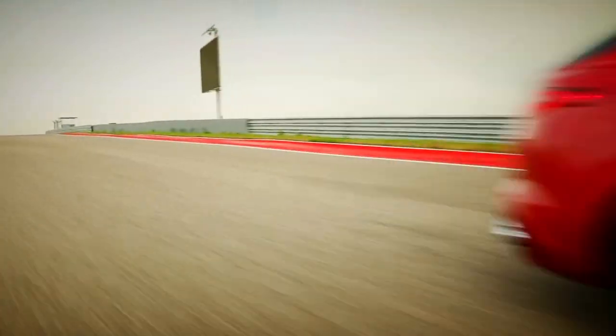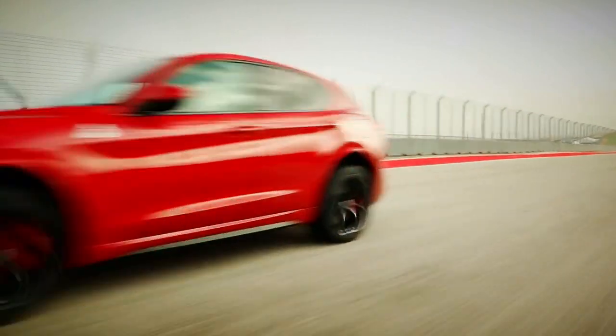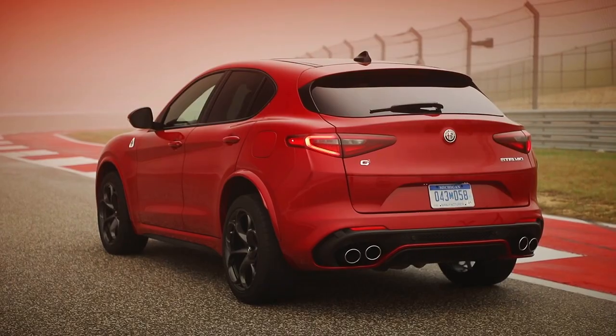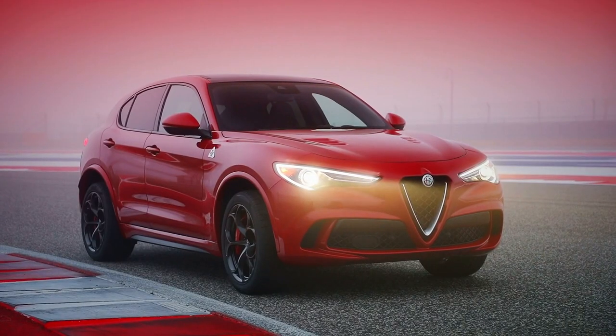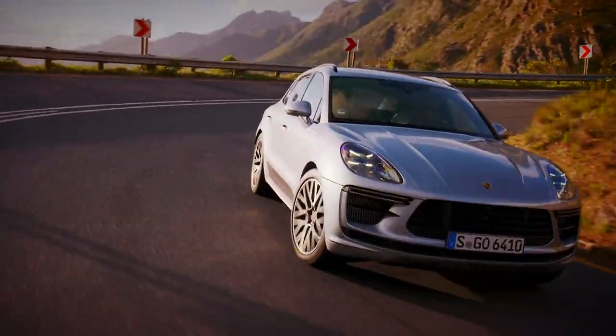It's stonkingly fast, but it misses out on a load of kit that's standard on the Porsche. It's a bit more expensive too, and it doesn't feel as well built or as up to date. The Alfa may be quicker, but the Porsche is the fast SUV to go for.